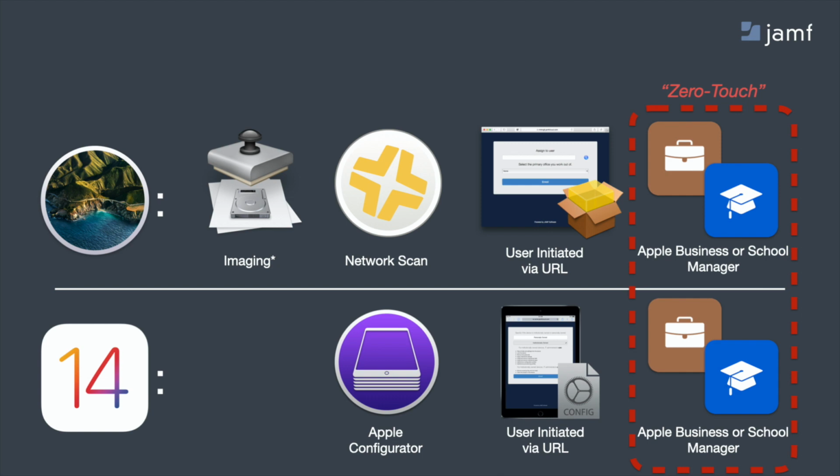Let's take a look at the different enrollment options that macOS and iOS currently offer. For the Mac, you can go old school and image your Macs. However, this could be a time-consuming task and may not be compatible with the newest hardware and software. We'll touch on that in a little more detail in a moment. You could use some tools included with Jamf to scan your network for existing Macs and deploy an enrollment package. However, this is also time-consuming. It's not always 100% accurate if not every single one of your Macs is on the network and powered on.